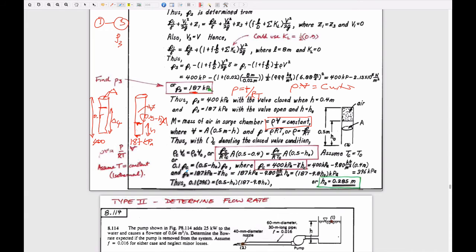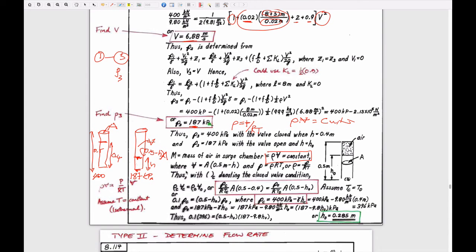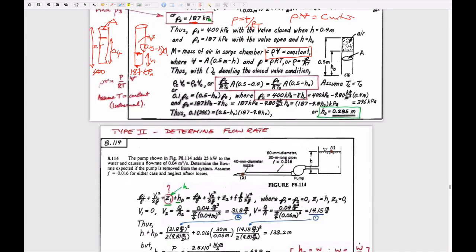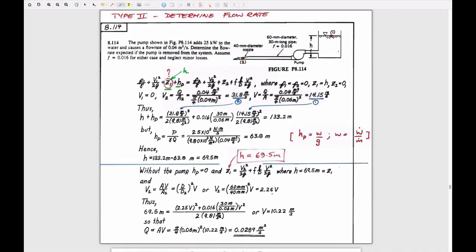So more complicated than it needs to be, but at least it makes a case. Actually, it's a real world problem. I think these surge towers do physically exist in commercial and residential piping to stop knocking within pipe networks, absorbing the shocks of shutting valves. Okay, more complicated than it needed to be, but anyway.